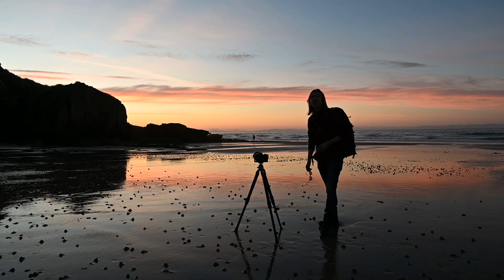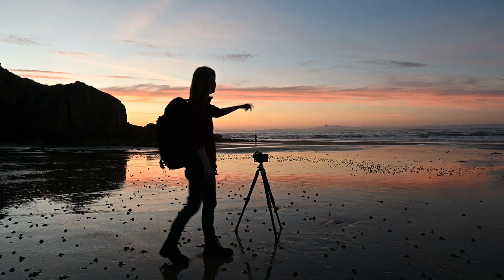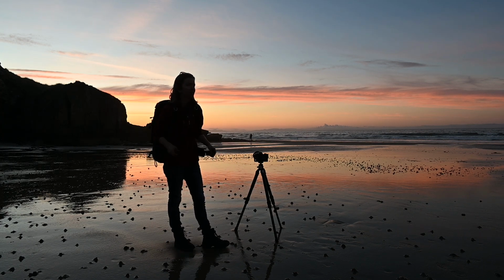What a way to end the shoots. The light right now is superb. We've got these beautiful bands of pinky, purpley orange colour here. It's just sublime. We've got this wet sand around me that I'm trying to use as a reflection.